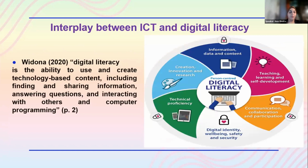Waiduna 2020 defines digital literacy as the ability to use and create technology-based content, including finding and sharing information, answering questions, and interacting with others, and computer programming. And this comprehensive definition paints a picture of what goes on inside today's EFL classroom, where teachers, students, and technology are in perfect harmony towards achieving the intended learning outcomes.